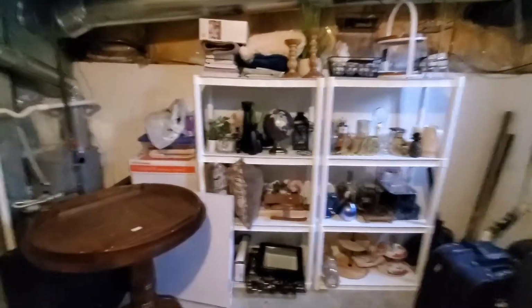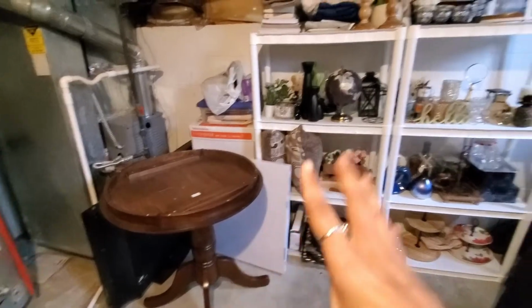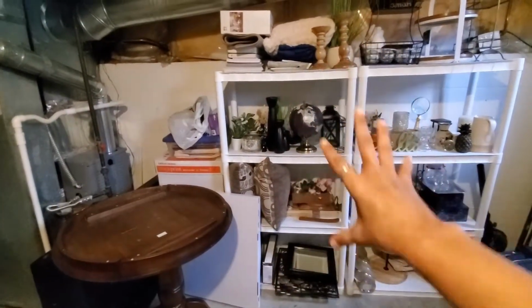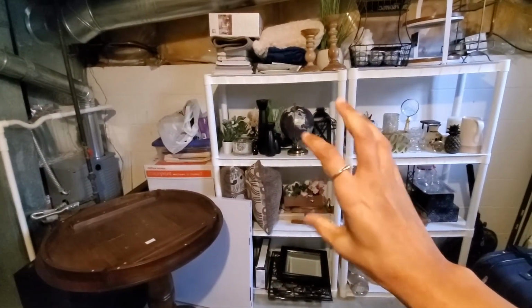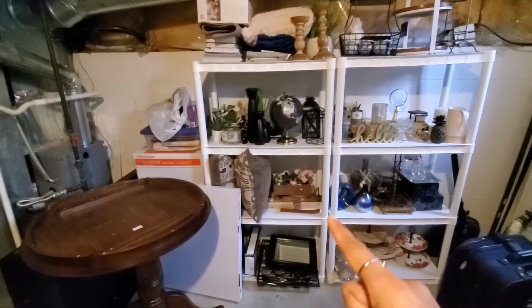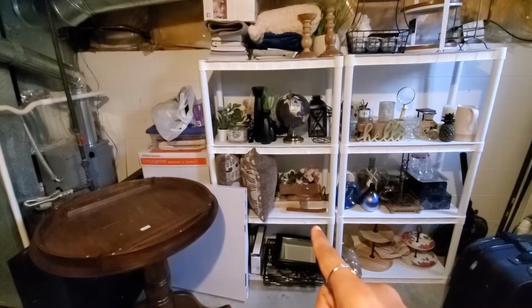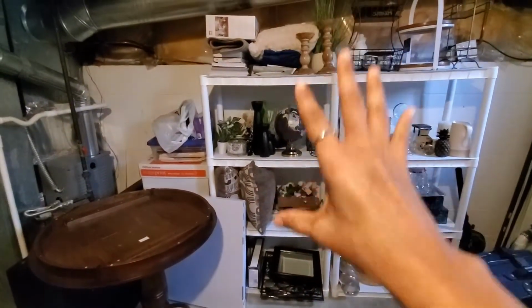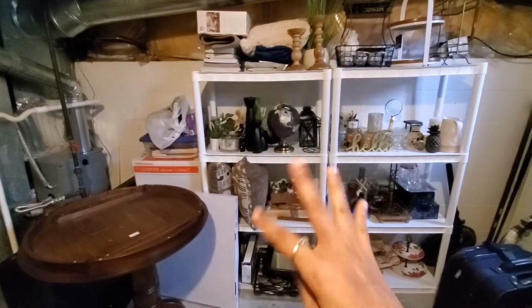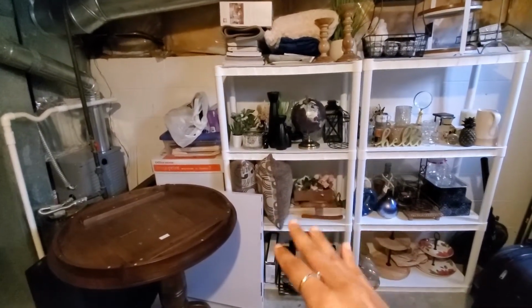Then over here, I still need to figure out what to do with the table and the extra TV. But all of this area is my extra decor area. This is my everyday decor that I use. Like my Christmas and fall stuff is either out in the garage or in the shed. But this is my extra decor area. I come here if I want to switch out some decor in my other areas of my home.